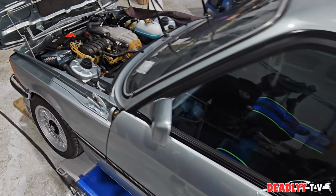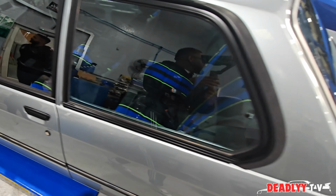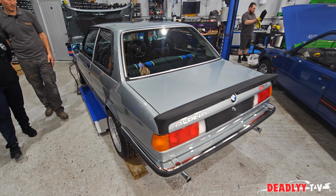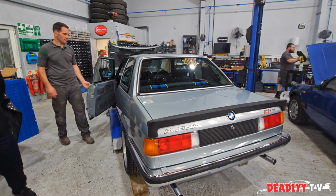How long has this taken? It's about a year and a half project, roughly. Is this the Alpina? This is the Alpina, yeah, genuine one with the crazy... Do you hear it? It's a funny squeaky sound.